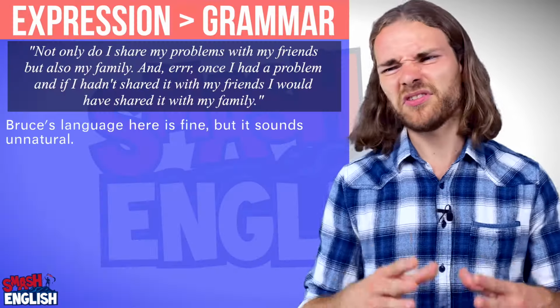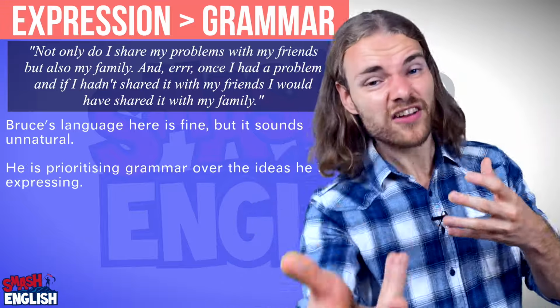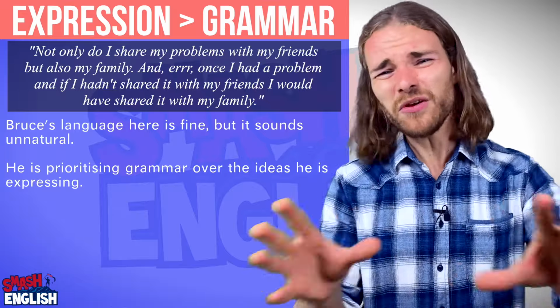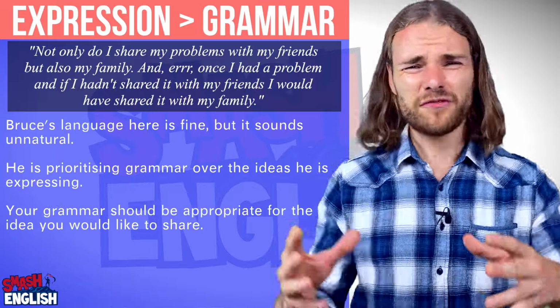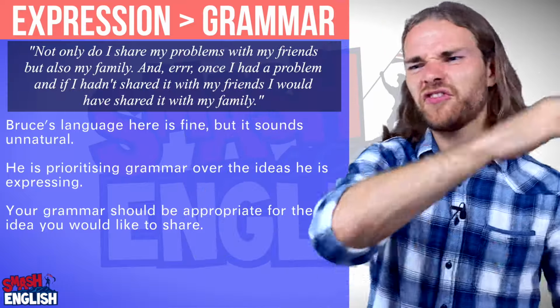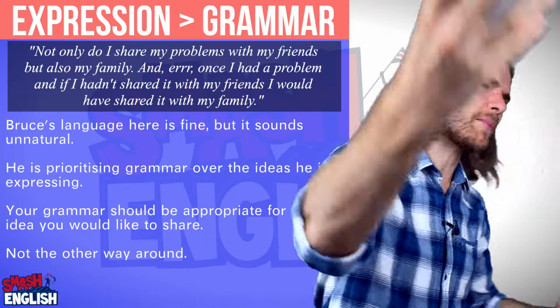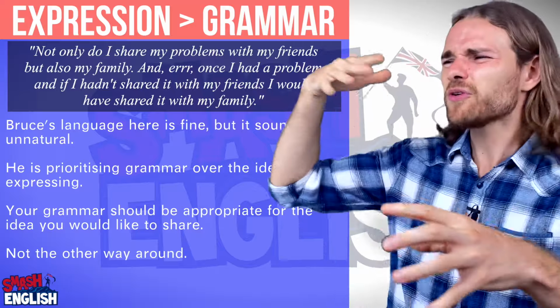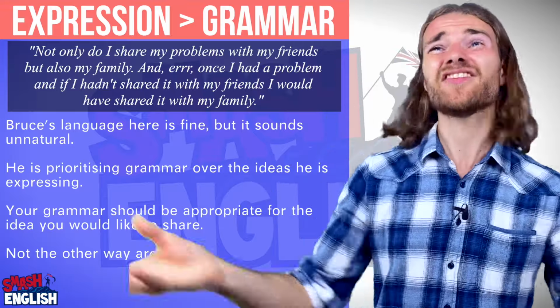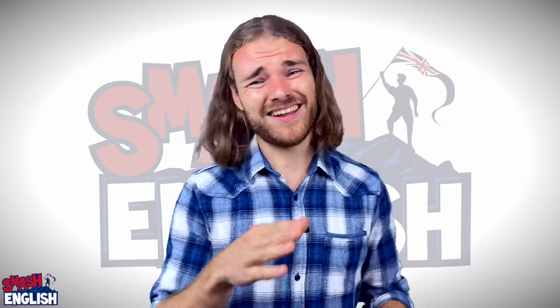Yeah, grammar? Now, Bruce's language here is okay, but he does not sound natural. The problem is his grammar is being prioritized over the ideas he wants to express. And at the C1 level, it should be the opposite. For example, you have an idea that you want to share, and you use the appropriate grammar to express this idea. It's not that you think of grammar and you think, wow, I want to produce this grammar to show the examiner. No, it's, I want to express a complicated idea, and I can do that. That's not a problem, because I have the grammar to do it. So, I'm sorry, for part 1, memorizing grammatical structures and producing them, it's not going to help you.